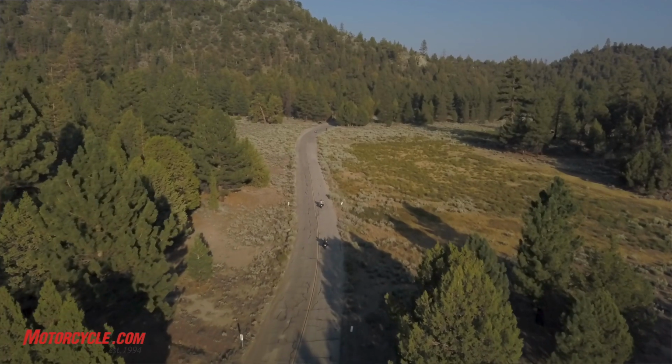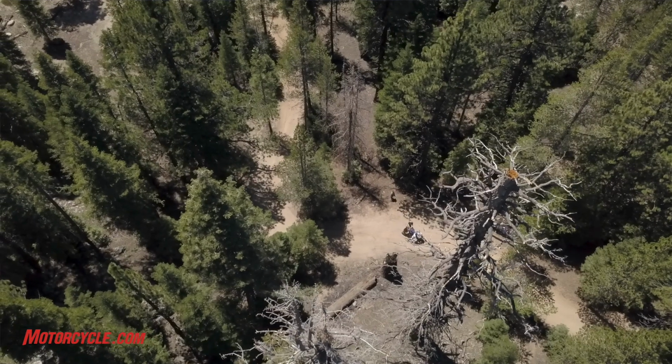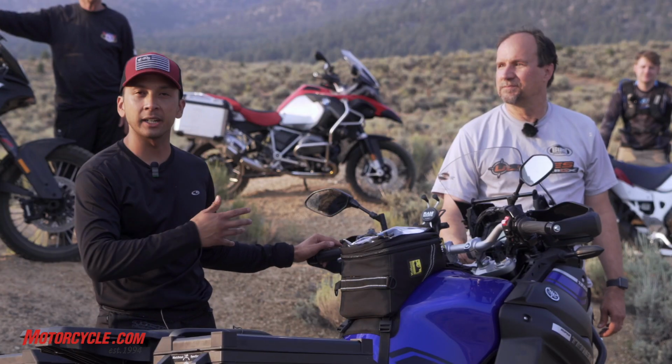And so we've decided to break this test up into two parts. One part being the street component, which we're going to discuss today, and the next part to be a dirt component with real dirt tires. You were asking for it, so we're going to bring it to you.